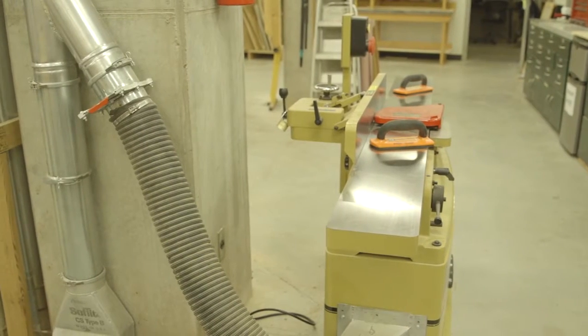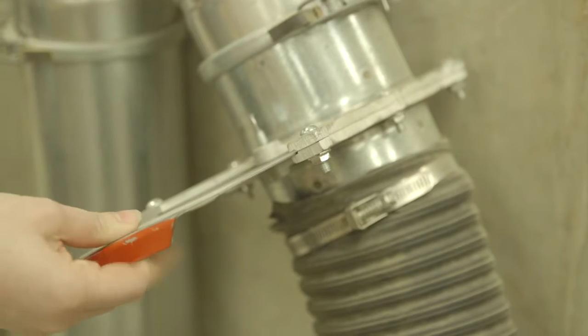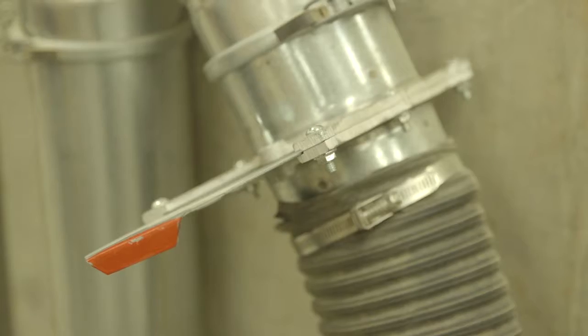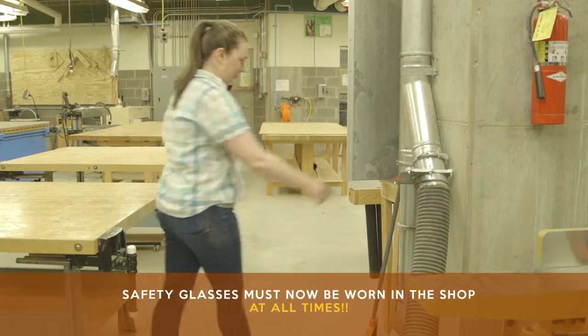Also note the joiner connection to the shop dust collection system. There's a blast gate that should be opened and closed, and the dust collection system should be turned on and off using the button across the room.